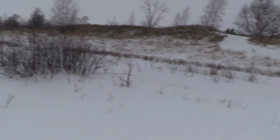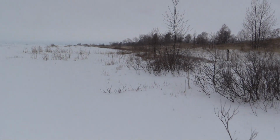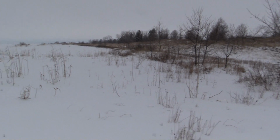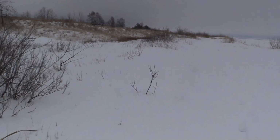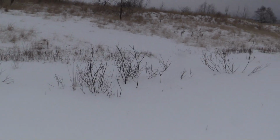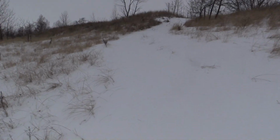Luckily it's probably 26, 27 out here. Not bad. There's the top of the lighthouse. I think I should cross over here. A lot easier walking. I can get to the bay easier. More virgin snow.